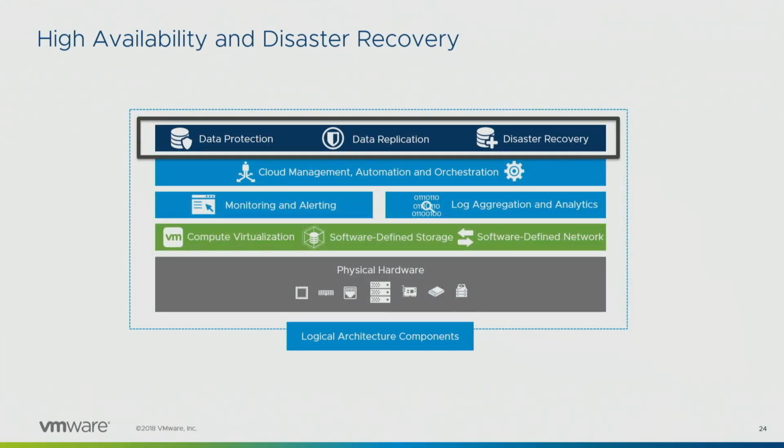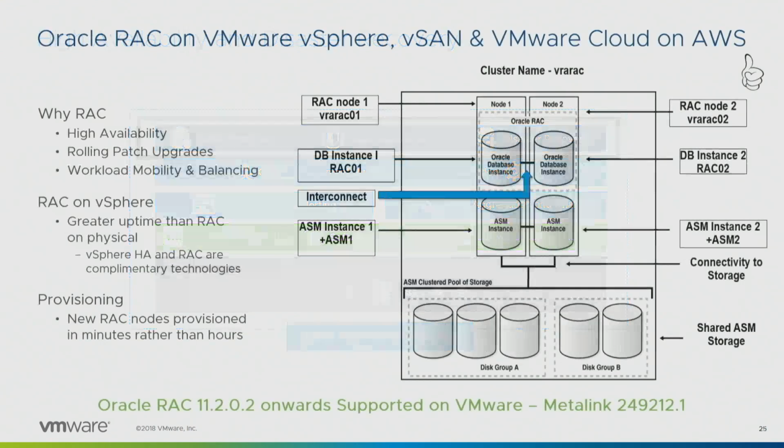So next we're going to talk about high availability and disaster recovery. And really that comes down to business continuity. So we have a lot of capabilities around that at VMware. But first we're going to talk specifically about the rack solution. Sure.